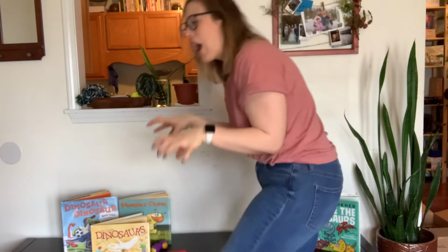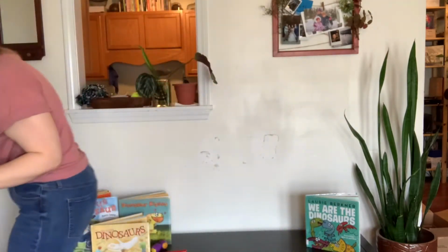I'm a mean old dinosaur, big and tall. Here is my tail, here are my claws. When I get real hungry, I will roar. Roar! Watch out, kids, I'm a prowling dinosaur.